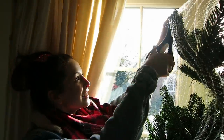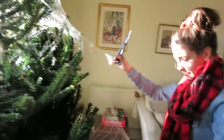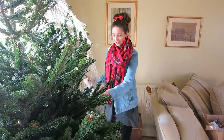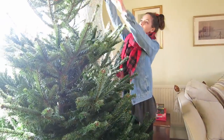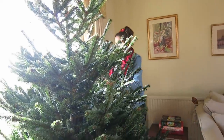Okay. Do you want me to do the top bit? It didn't really spring out as much as I thought it was gonna. You have to leave it for time to drop. You might have to get it down off the top of our feet.